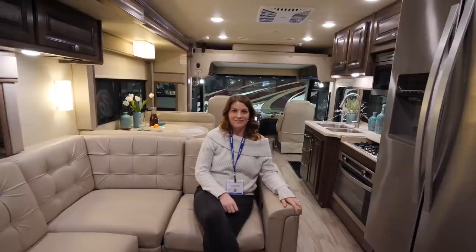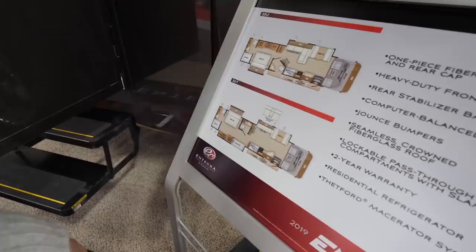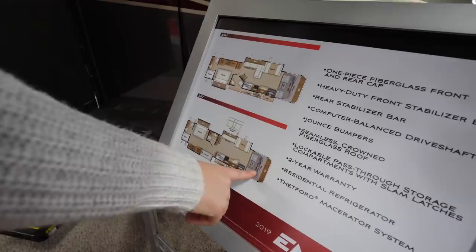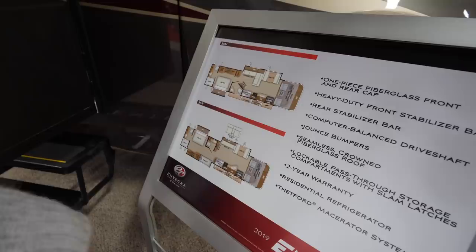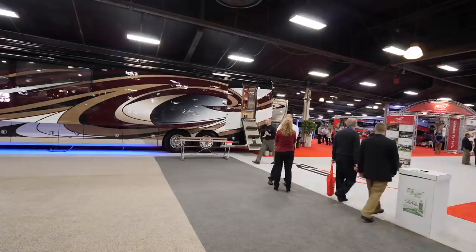Just looks slick. So this is the 35U, and then they've also got the 35T that has bunk beds and the drop down. Pretty awesome. Yeah, you have bunks, a king bed, and an overhead bunk. And a hide a bed there. It's a different couch though, it looks like on that one. You can do a theater seat option, yeah, or a hide a bed. So there's another American Eagle that has the drop down exit over there.